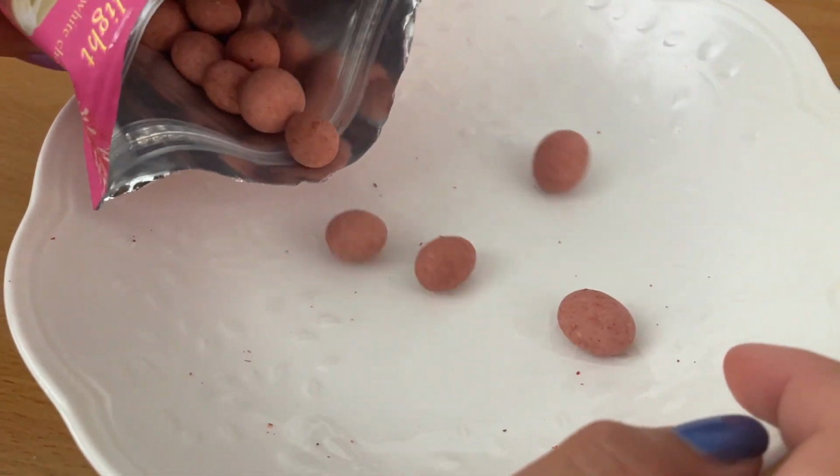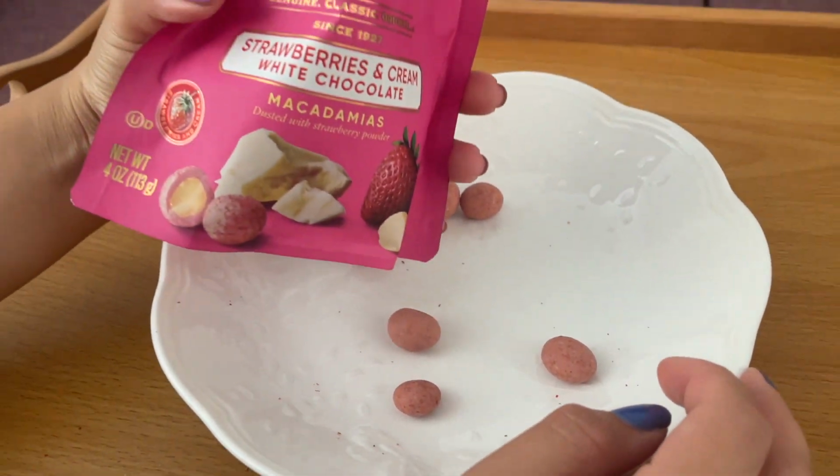Alright, the next one, Hawaiian Host Strawberries and Cream White Chocolate. Our friend got us this one, and I'm really excited to try it. It says creamy strawberry infused white chocolate coats premium macadamias, one delicious layer at a time. Finished with a dusting of strawberry powder, the flavor of sweet berries marries with the rich buttery mac nuts. Sounds really good. Hawaiian Host is kind of a bigger mainstream brand, and we do have a couple other things from it. So this will be a good one.